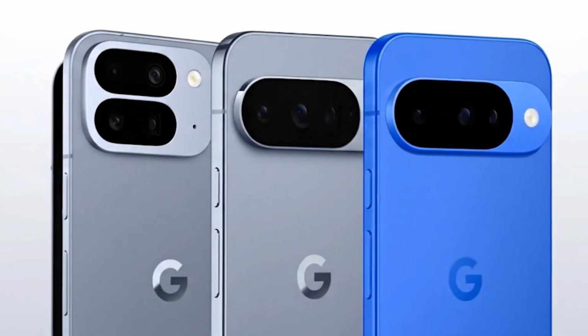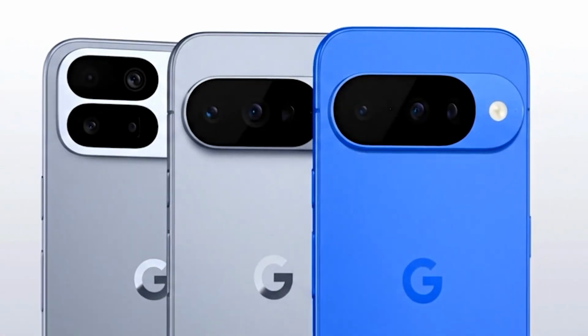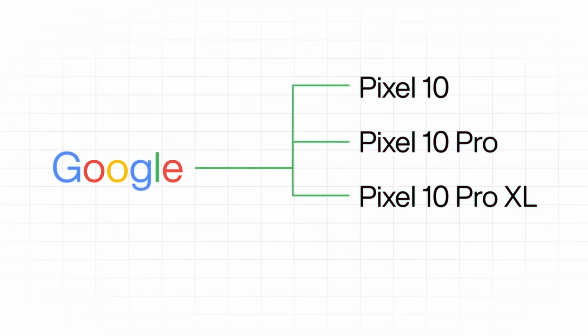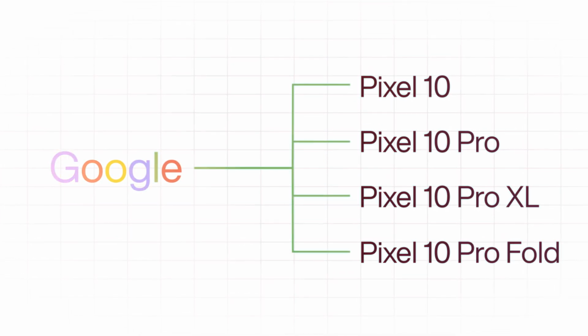It's official. Yes, you heard it right. Google has just launched its Pixel 10 series, that is Pixel 10, 10 Pro, Pro XL and even Pixel 10 Pro Fold. Google is going all AI this year with a brand new chip and exciting features. So let's check them out.